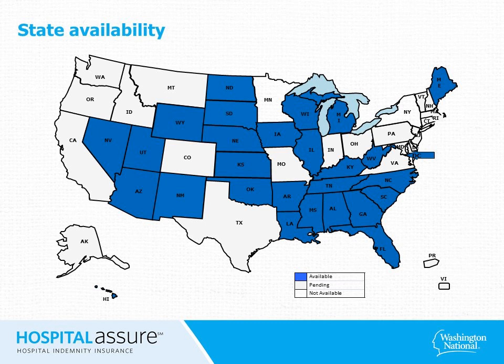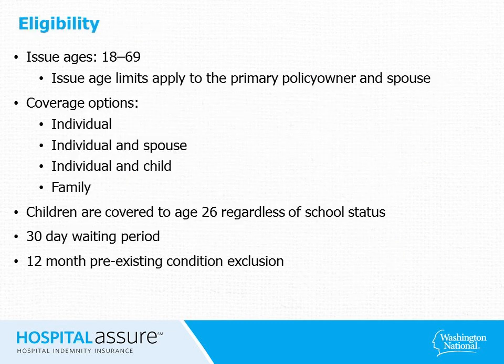But again, if your state is not highlighted here, just know that we have filed this product in all states. I think the only state that's come back so far and said no is Montana. And so with that, most all other states hopefully will be available, if not in April, sometime in the course of 2019. All right, just to finish up this product, again, some of these we've already kind of talked about, but issue ages, again, 18 to 69.